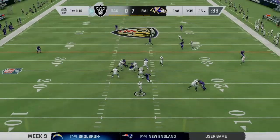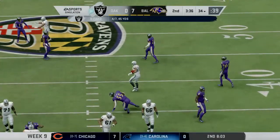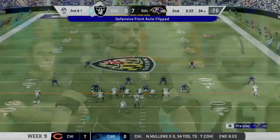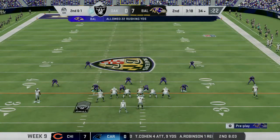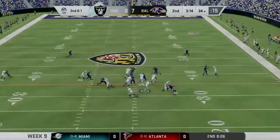Throwing on first down is Carr. Underneath for Miller. And he's going to get a good gain of 9 here up to the 34. Maybe a good spot to take a shot. Here's 2nd and a yard from the 34. Here's Johnson.